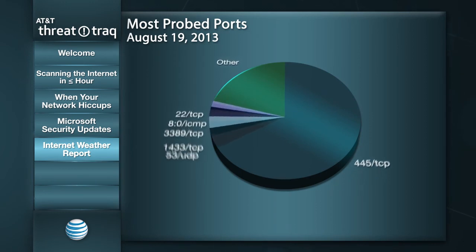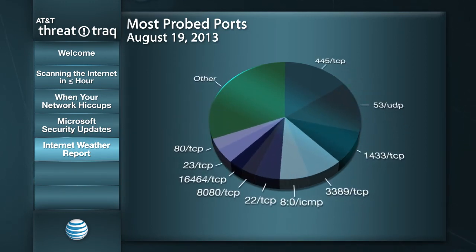And then we'll take a look at the top 10 most probed ports. As usual, we see port 445 near the top here. But it's interesting that port 53 UDP is showing up with almost as many probes as port 445 TCP, and then a close follower being 1433 TCP, which we talked about a bit earlier. Port 3389, that's remote desktop protocol, shows up next. Then port 22, port 23, port 80, and port 8080. We mentioned port 80 and 8080 a little bit earlier. All are showing up on this graph.